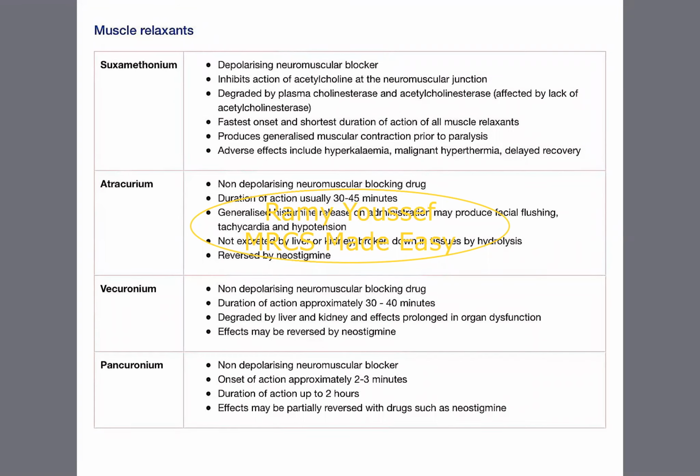The last thing is the patient with suxamethonium can suffer from delayed post-operative recovery, and they can stay for 6 to 8 hours or more, and you may need to intubate the patient until hydrolysis of the suxamethonium happens, because this patient has a deficiency in cholinesterase, the acetylcholine esterase enzyme, hydrolase enzyme, or catalase enzyme.